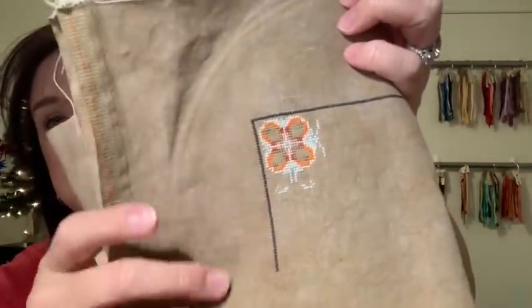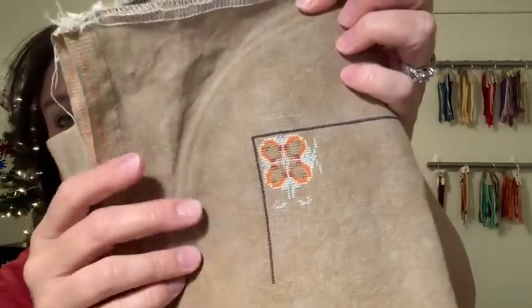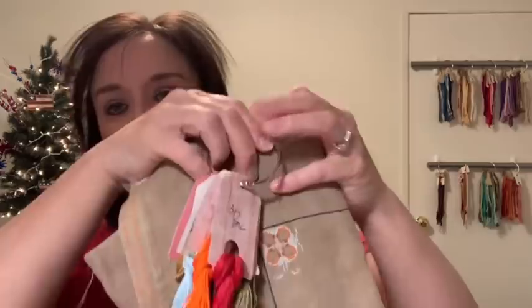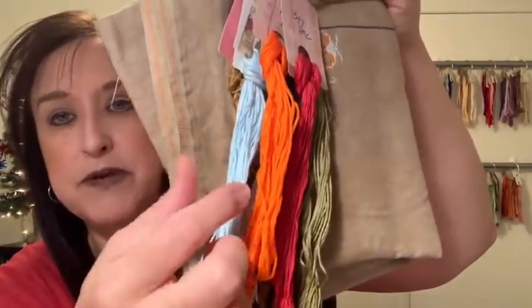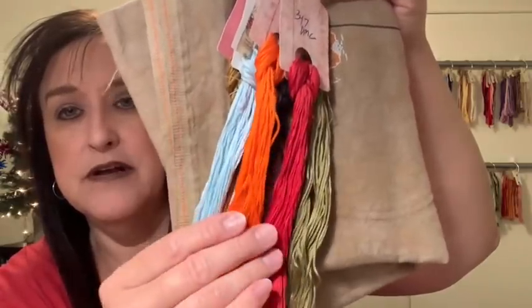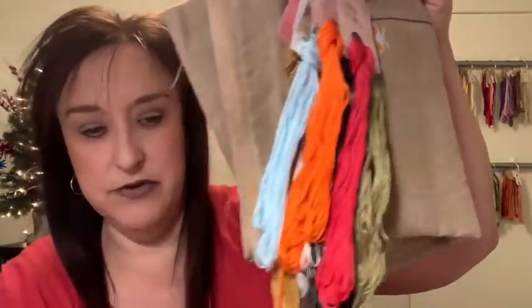So you can see how much different a Perfect World fabric looks from this. Flosses. DMC. They're all DMCs. Look at how beautiful that looks on that fabric. So that's going to be really pretty.